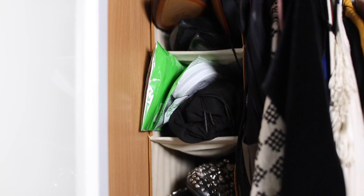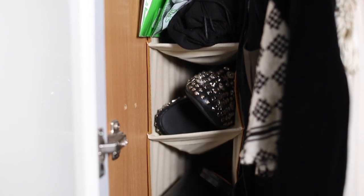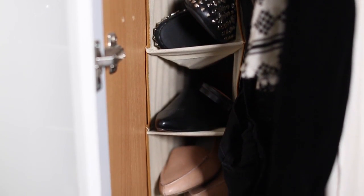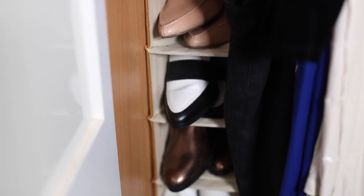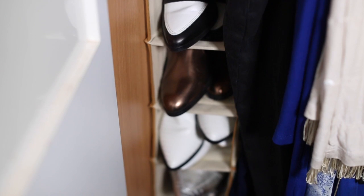Down the left side of my wardrobe is, I'd say, most of my flat shoes, and these fit really neatly and nicely in these little squares which I picked up from Argos. These are really cheap as well.